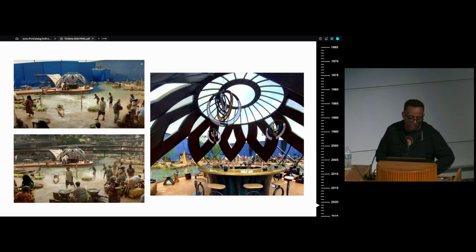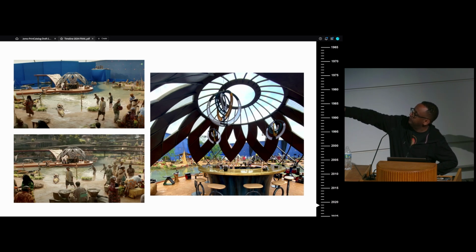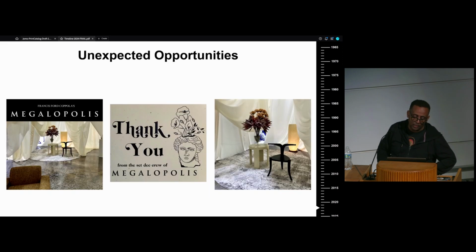That's from the movie, actually. But you can see the pieces out there. They acquired different works from different African designers, so this was very satisfying to see. The next one, the same designer ended up working for Megalopolis, which is a Francis Ford Coppola movie. She ended up using the Niala chair, got the thank you thing. Haven't watched the movie yet, but again, much appreciated.